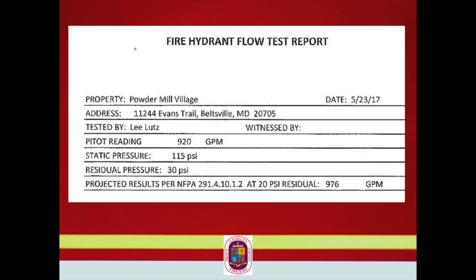In fact, this report did go on to graph the performance of the hydrant to show its projected flow at 20 psi residual. You can see on the next line shown here at the bottom of the page, they project the hydrant to flow 976 gallons per minute.